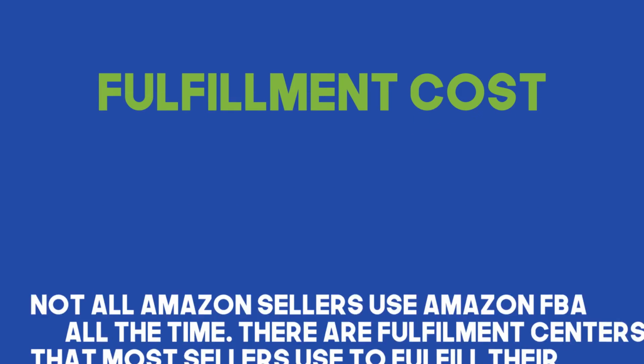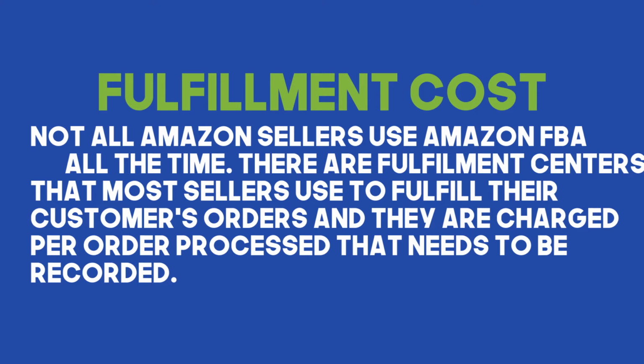Right, so next on my list is fulfillment cost. Not all Amazon sellers use Amazon FBA all the time. There are fulfillment centers that most sellers use to fulfill their customers' orders, and they are charged per order processed that needs to be recorded. If you are operating with Amazon fulfillment, that's great, fantastic. It's off your hands, they are managing it for you, and they will charge you a fulfillment cost for that, and you can claim that back.